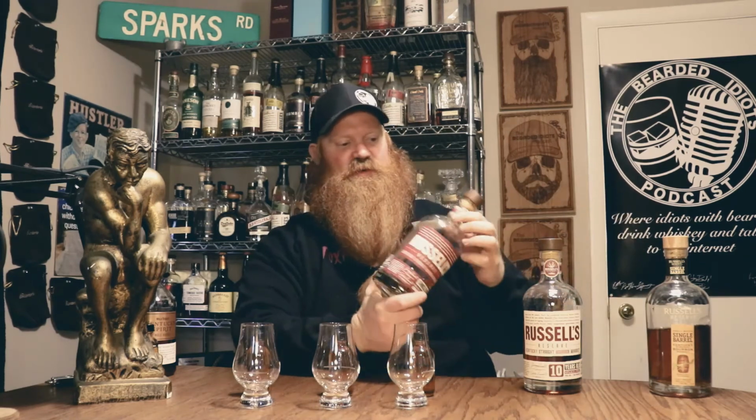We've got a new one that I purchased recently. This is the Goody Goody Liquor store pick from Warehouse G. And then we have a run-of-the-mill Russell's 10-year. So the biggest difference, obviously most people know, between this Russell's 10-year and these two is the proof. This one is 90 proof and these are 110. So without further delay, let's go ahead and get into it.